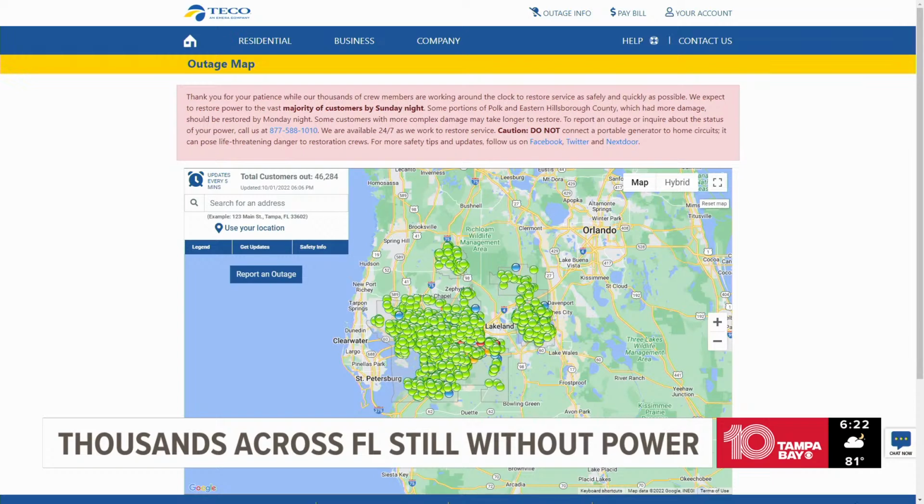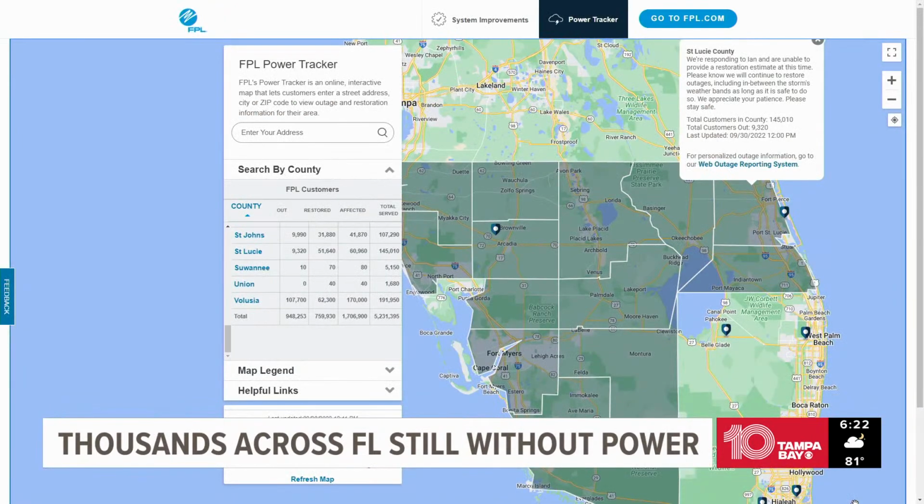Florida Power and Light, which predominantly serves those in Southwest Florida and where Hurricane Ian made landfall, over 98,000 customers are without power in Charlotte County. In Lee County, 175,000. Sarasota County, more than 124,000. And in Manatee County, more than 73,000 customers.